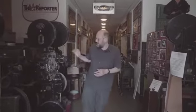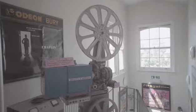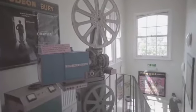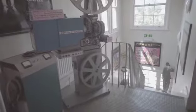So many film museums around the world concentrate on the films themselves. This is a museum that has a great deal more about going to the pictures, going to the cinema, what it was like and how cinemas worked. So I'm surrounded by projectors that go right back to the early days of cinema, the early days of silent films and sound films. So these are extraordinary relics now of a time when we projected film.